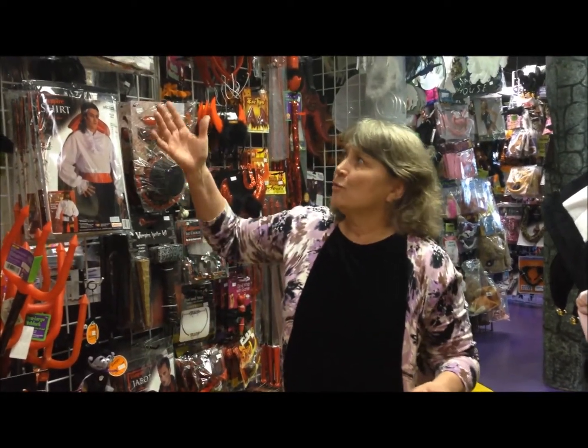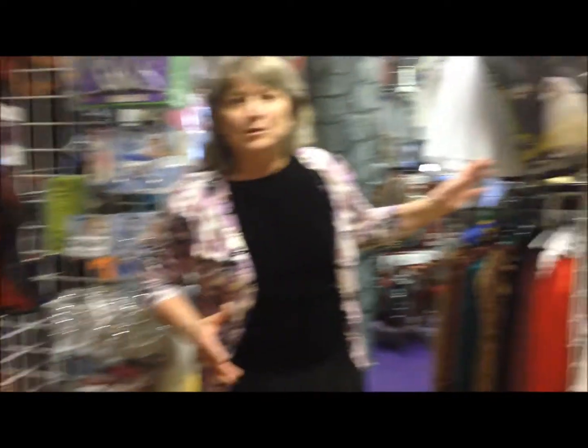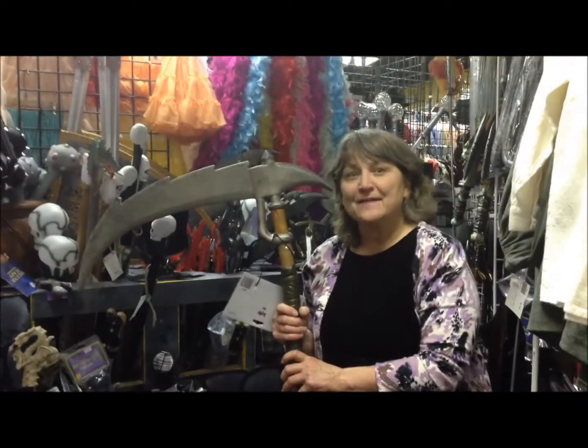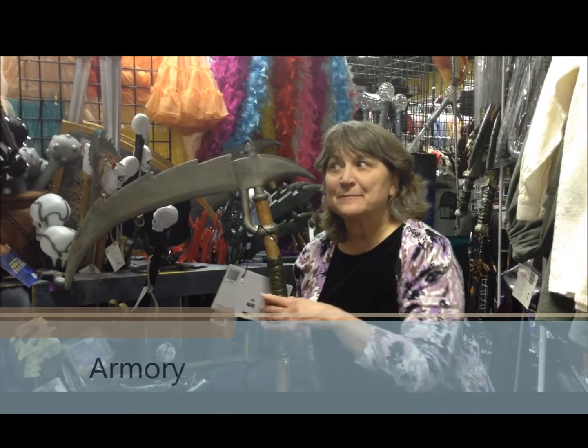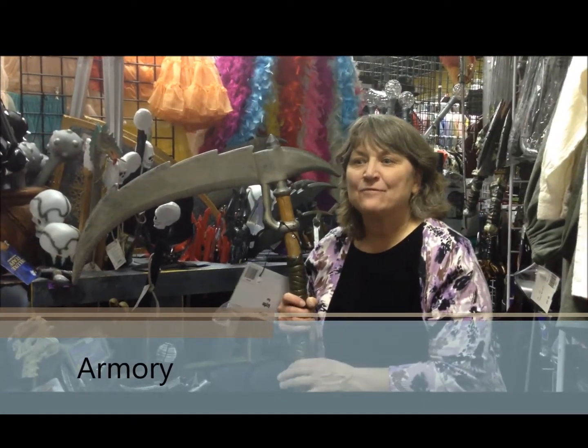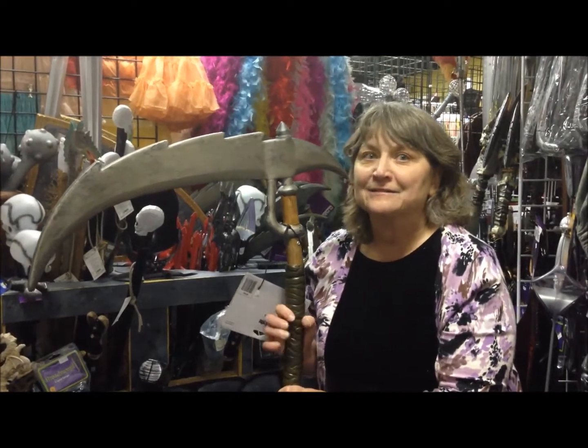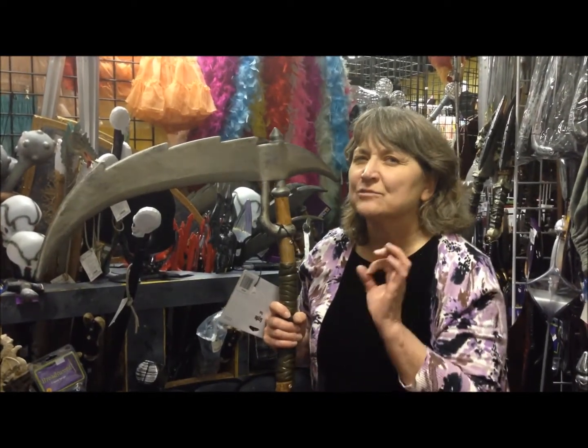We have sections that refer to Halloween, but they're good for people all year long. They are like the witches, the vampires, devils, and angels. We have capes galore. We're waiting for a huge shipment right now of probably another couple of hundred capes. If you want to do some real damage, you'll have to step into the armory. This is where we have weapons of all kinds. You can really enhance your Halloween costume with just the right weapon.